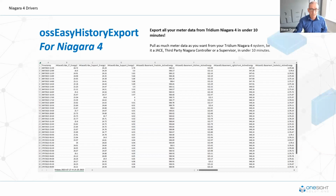So one of the other things that I wanted to run through is that we do lots of metering projects for our systems integrators who are delivering EMS projects. We notice, certainly in specifications where there might be hundreds or even thousands of submeters being installed within a building, that it can be quite cumbersome to pull that information into Niagara, or you might have to develop some quite complex logic. So we've developed an OSS easy history export that enables you, in a matter of minutes, to create a single CSV file in a multi-column format and then export that data securely over FTP or SFTP at whatever frequency you want.